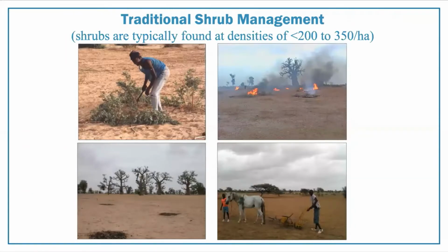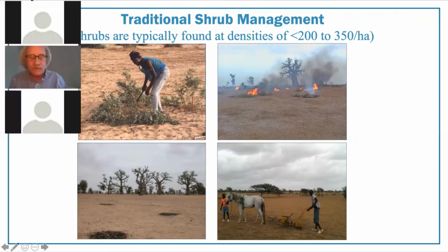The traditional management system, shown here in Senegal but pretty much typical throughout the Sahel, is that the few shrubs in farmers' fields, typically 200 to 300, 350 at the most, are coppiced, put in piles, and then burned. Unfortunately, this is a loss of organic matter that could be going into the soils, and it's part of the reason why these soils become so degraded. Next slide.